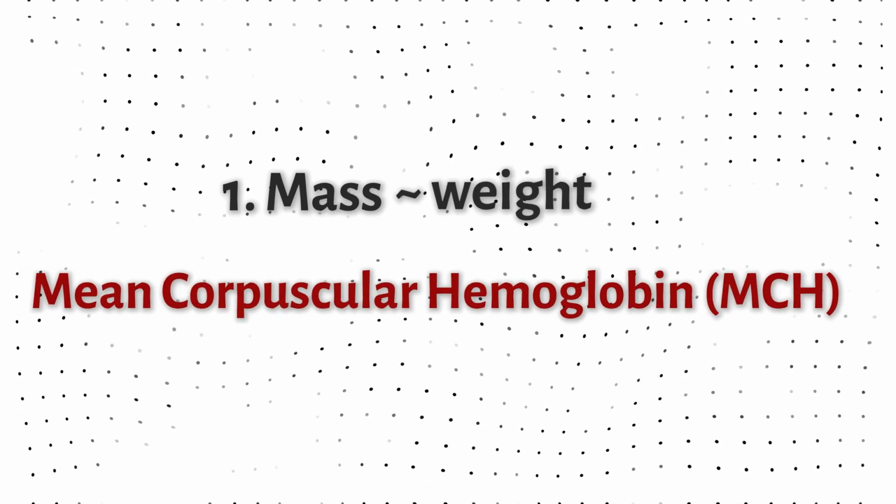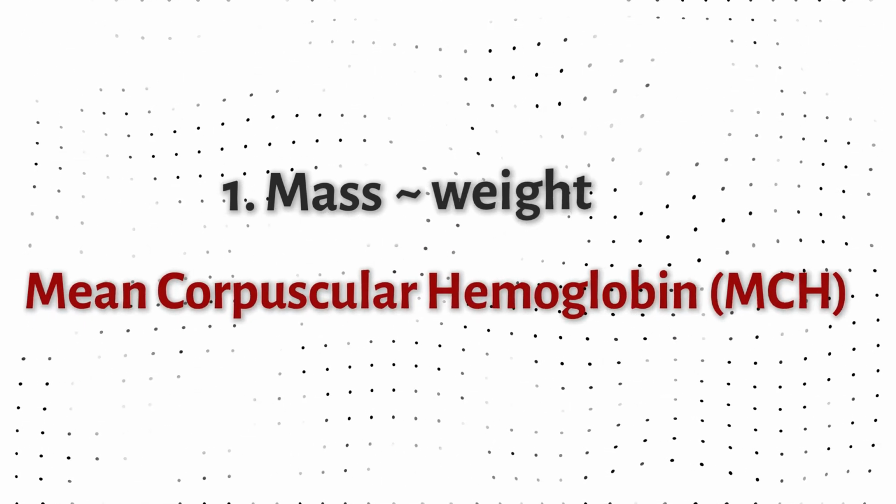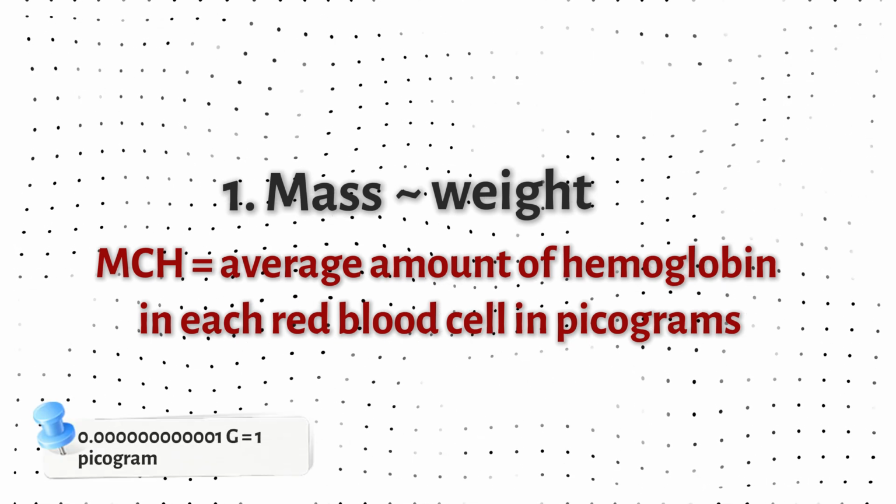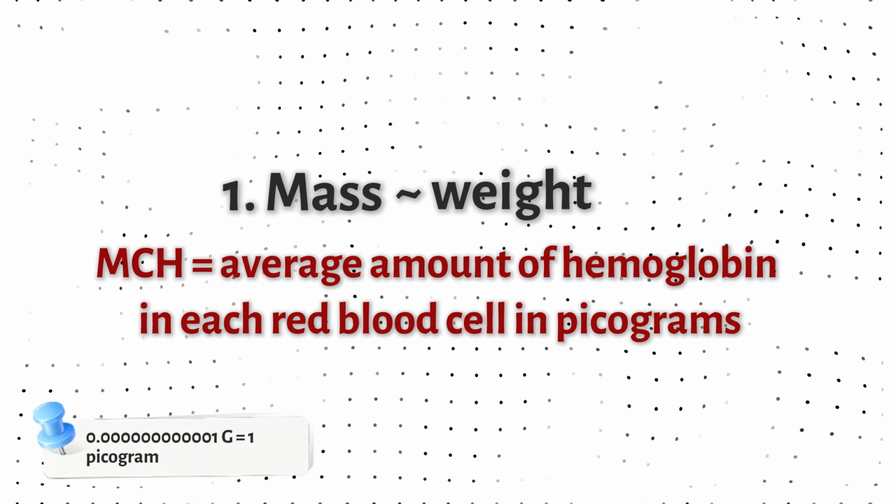And I've used the term sizes very loosely because it's easy for us to understand. But when I say size, I'm really invoking 4 scientific measurements. Number 1 is mass, which we'll consider interchangeable with weight and used in mean corpuscular hemoglobin, which is the average amount of hemoglobin in each red blood cell, measured in picograms or 10 to the negative 12 grams. And the word corpuscle is an excellent example of the historical naming principle I referenced earlier. Corpuscle is just an old word for cell.